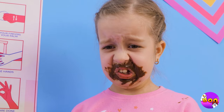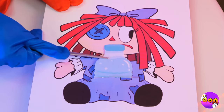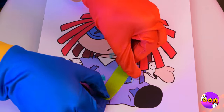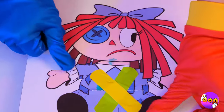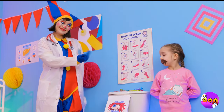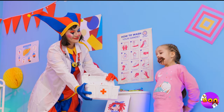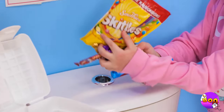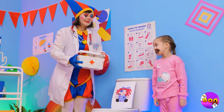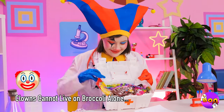Now let's see what broccoli can do. Add water, and let's seal you back up. Aw, she's smiling. Now you've learned your lesson. You shouldn't secretly hoard candy. Especially if there's enough to go around.